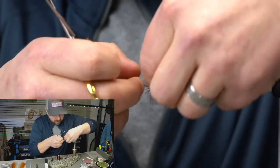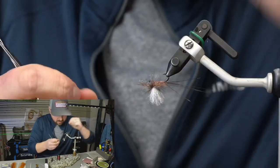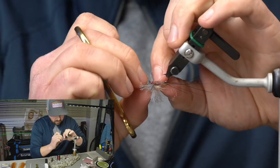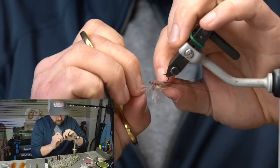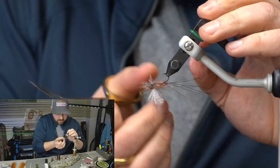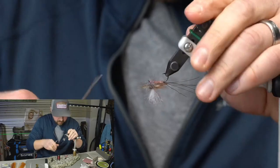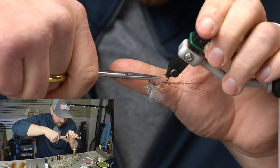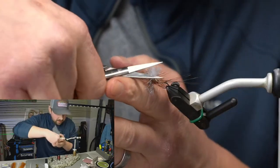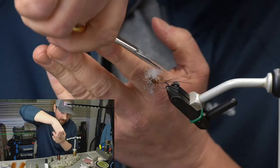We'll flare our wings out a little bit there so they look right. So we're just cleaning them up now how we want. Make sure we don't have any little errant fibers with that hackle. And then we'll just trim this wing up if you want. You can leave it a little longer if you're fishing it later in the evening.